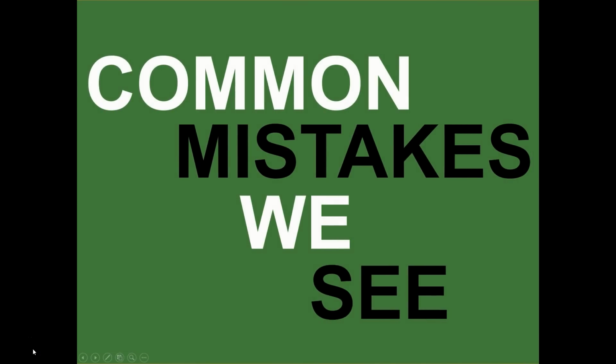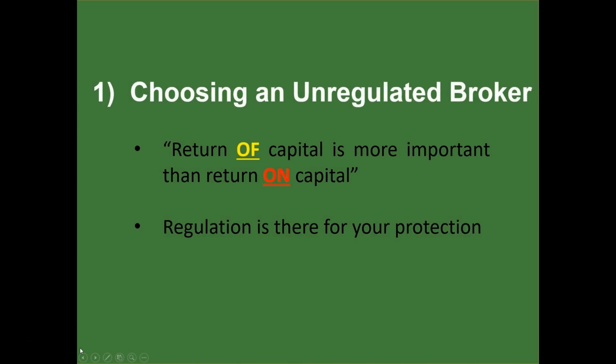So onto the common mistakes that we see. The first one is a client choosing an unregulated broker. As much as people may not like regulation at times, the regulation is there for your protection. All these rules have been heavily debated and agreed upon, and they're really there for the client's protection. One saying we have here is return of capital is more important than return on capital.